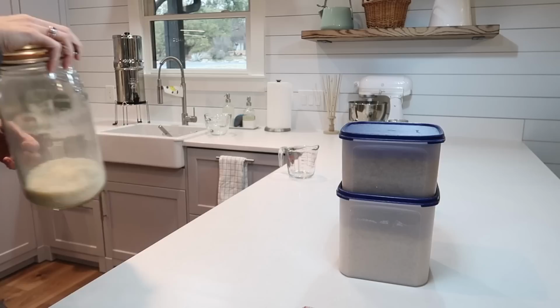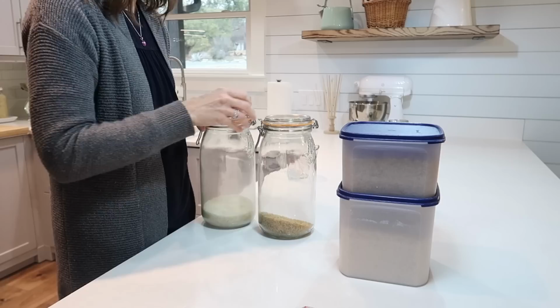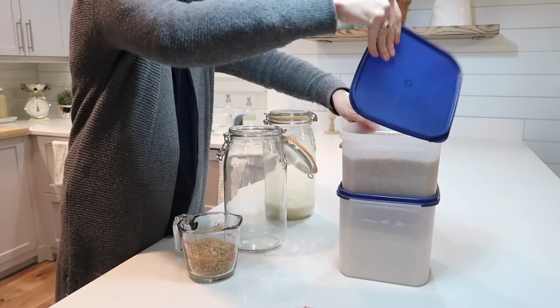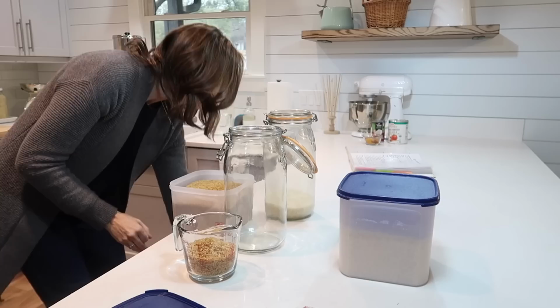We also expected that we might have some broken limbs or downed trees, so having the chainsaw ready to go with the oil and fuel that it needs is a good idea. And of course, things like generators and kerosene heaters are really helpful, but you need to make sure that you have the fuel you need for those things in advance.